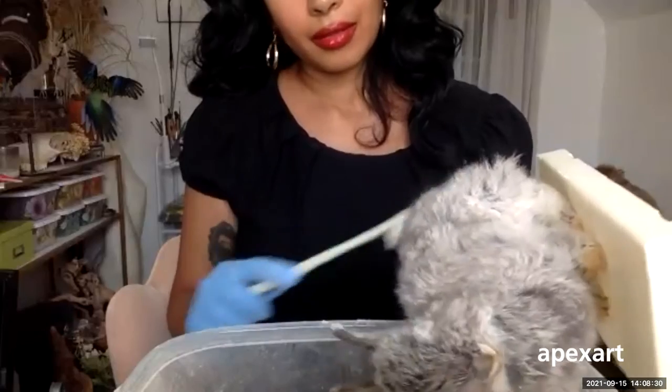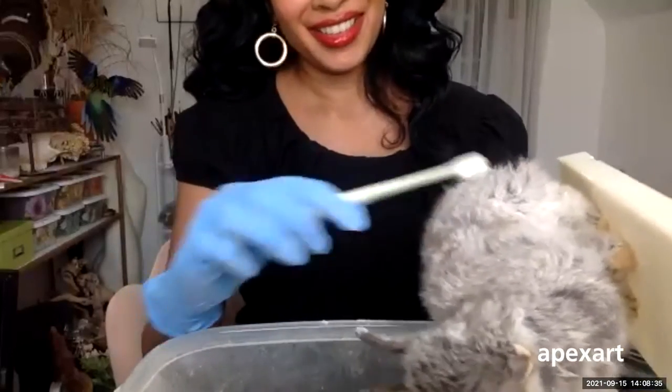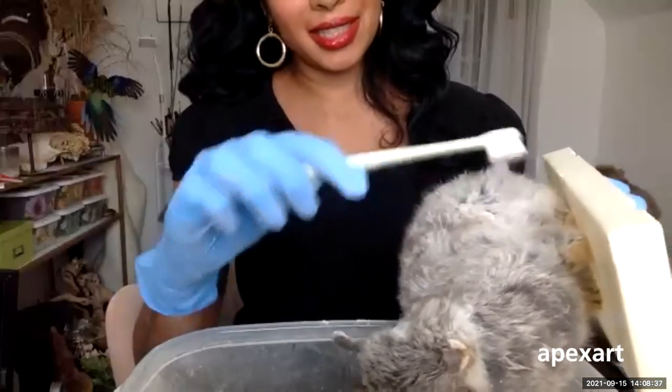My dentist would be very impressed with the thoroughness of your technique right now. If only teeth were this easy to clean, right?